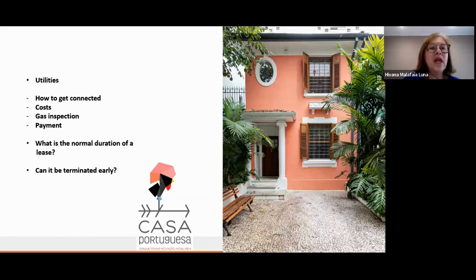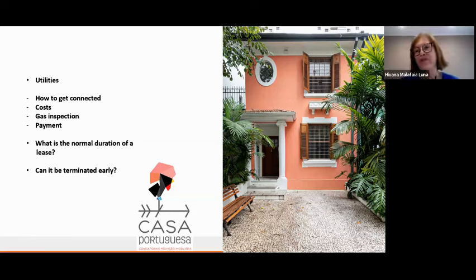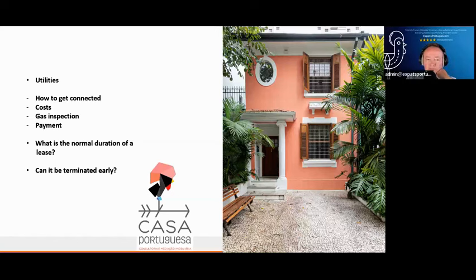So when you choose a place, before you move to it, you have to take care of the utilities. I'd like to remind you that we take care of all of it. That's such a relief. So you have to connect the electricity, water, gas and internet. And if you choose to live in a place a little bit more out of town, you have to check if good internet is available for the place.